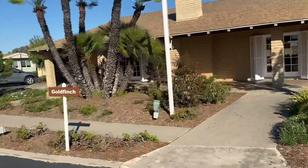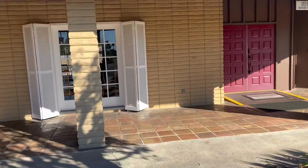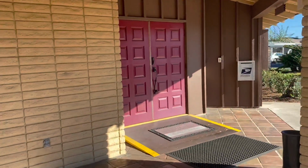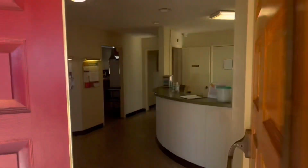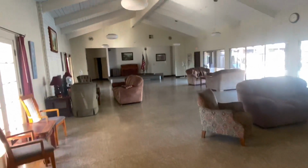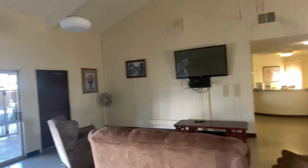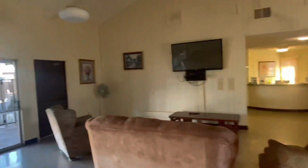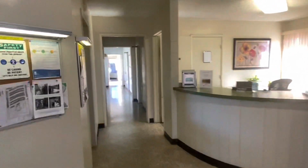These residents love how close Rancho La Siesta is to shopping, and there's some hospitals nearby or doctor's offices. We're gonna go inside here. So they provide some nice homey furniture. They also have a piano over there, an entertainment center. That's always nice. And here's where the swimming pool is. We'll go out there in a minute.